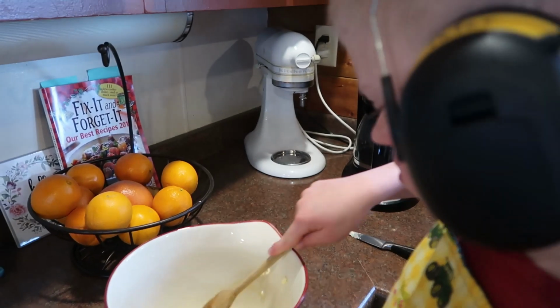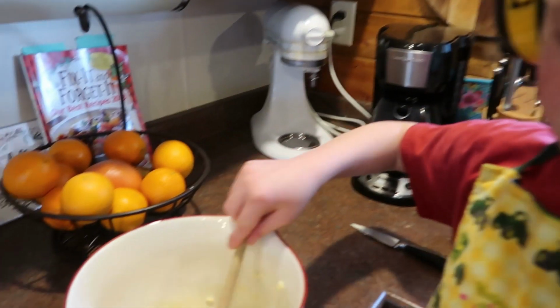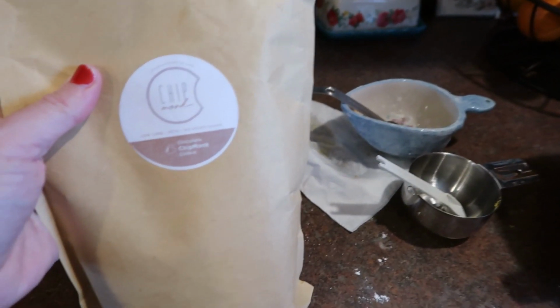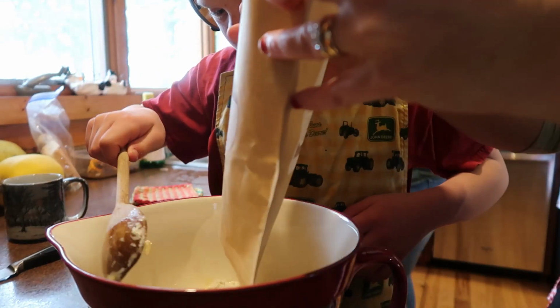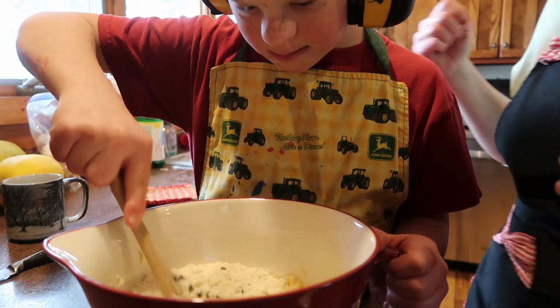I've got Joe here. He's helping me. He's listening to some music, it looks like. So he's going to help me. All you have to do is add in half a stick of butter, one egg, and a teaspoon of vanilla, and then the mix. And this is a low-carb, keto, no added sugar mix. Okay, let's pour it in. We're going to make chocolate chip cookies, aren't we?